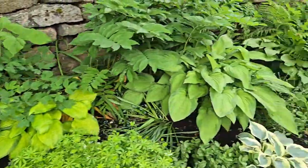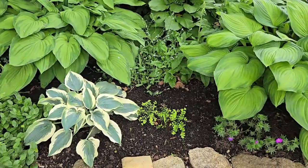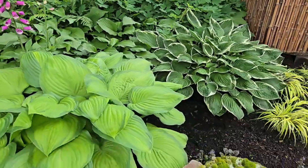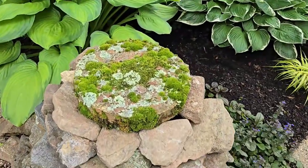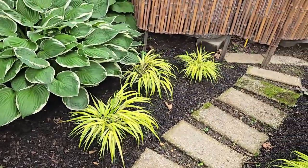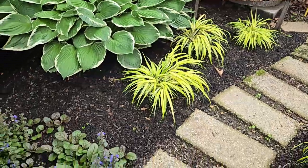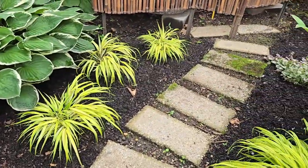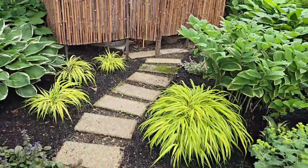Yeah, this is all looking so lush. Again, with all the rain, it's just one big jungle in here. I love this mossy rock. I did add 3 more of the Hakonechloa and move the Ajuga around a little bit to brighten up this little corner leading up to the propane tanks.